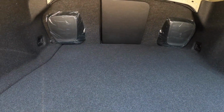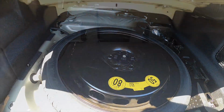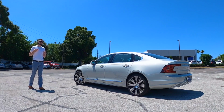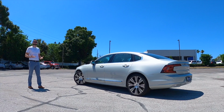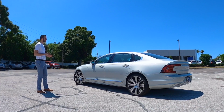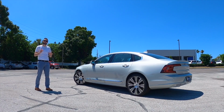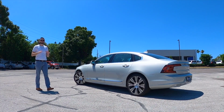Cargo is not going to be the best, but it's at 13.5 cubic feet, which is better than the Audi A8. And you have a pass-through for the rear bench, front and rear parking sensors, the new B6 badging for the all-wheel drive S90. The Volvo S90 comes in a few different option trims. This is going to be the more luxury package, so that's where you're getting all the chrome aesthetics. If you want it to be more sporty, you're going to go to the R-Design. That's going to blacken out most of the exterior and highlight some more interior specs, which we'll be going over shortly. If you want over 400 horsepower, you go to the Recharge.